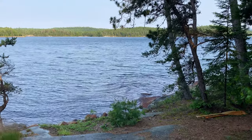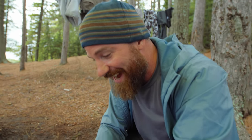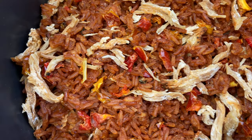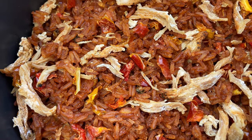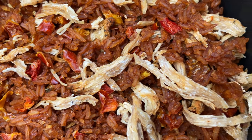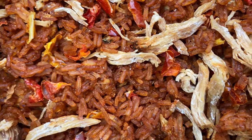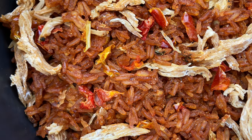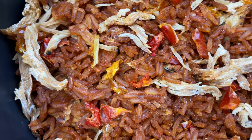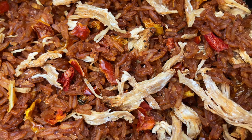Still a bit breezy, and got the canoe up on its side to give us protection, because we're having jambalaya. It's all dehydrated from home. We are trying dehydrated chicken. Apparently it's very difficult to rehydrate chicken and have it not be weird. And then we have our normal box jambalaya, and we added a pepper in there and a few extra spices to give it some extra oomph. We'll see what it turns out to be like.